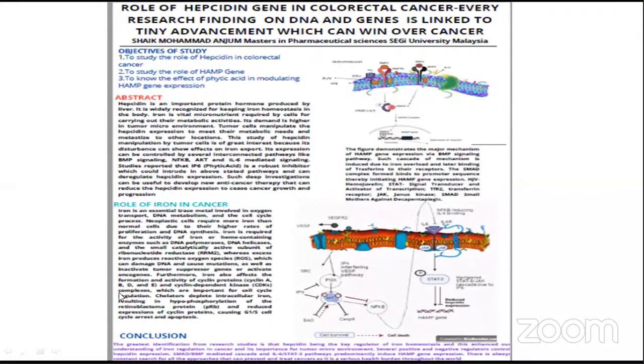So IP6 is found to be inhibiting AKT, STAT, and all the mentioned pathways in this diagram, thereby finally inhibiting the HAMP gene. So this hypothesis states that if the HAMP gene expression is reduced, the iron efflux will be increased, so that iron will be minimally available within the cancer or tumor environment.